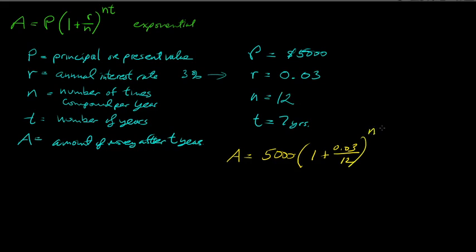So N is 12, 12 times T, and T is 7. So 12 times 7. Well, we know 12 times 7 is 84, so that's the exponent here. But let's calculate everything else first. 0.03 divided by 12 is 0.0025. So this is 1 plus 0.0025, 1.0025. That's the base, and then the exponent was 84.